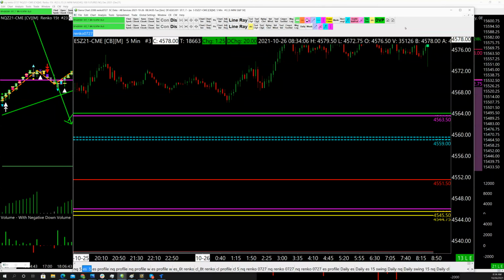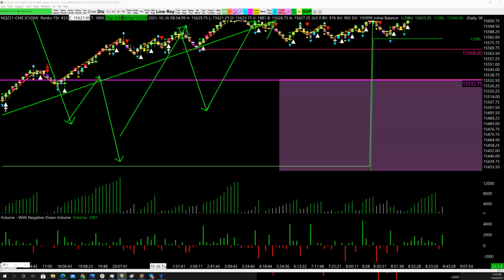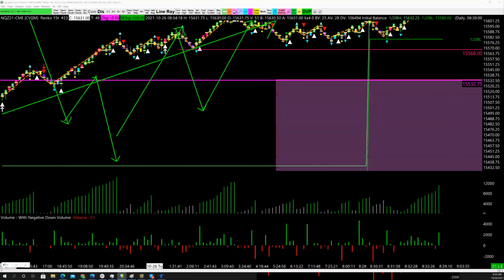Again, let the algo lead you into the entry, right? So I don't think I have anything else, guys. Just look for the setups. We don't have to be in a rush. We have the housing numbers at 9 o'clock. I don't see any Fed speakers. If anyone does, please update me on that.